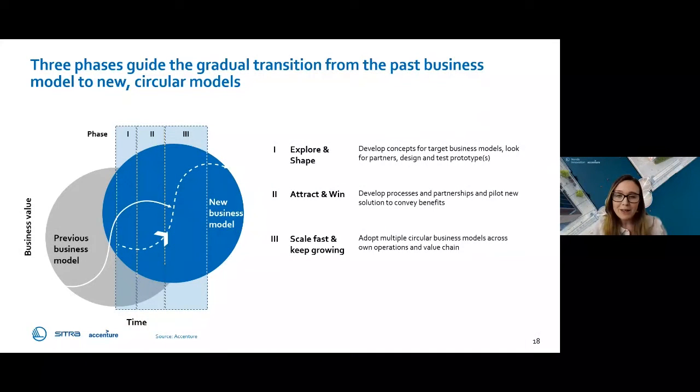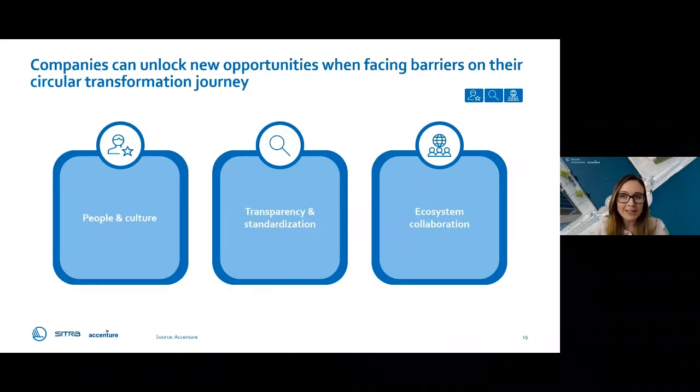So that's the first overview, but then we're going to look a little bit in the next couple of slides at essentially 3 main areas framed as barriers, but maybe we look as well a little bit at the positive nature of it: you come up against some of these tensions that are healthy and they really can unlock new opportunity.